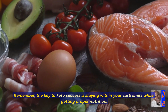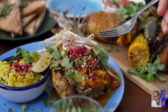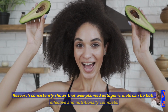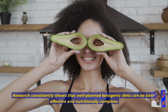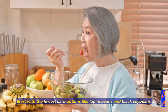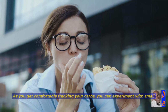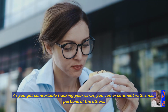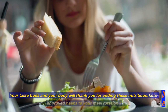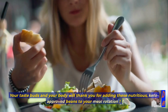Remember, the key to keto success is staying within your carb limits while getting proper nutrition. These special beans help you do exactly that. Research consistently shows that well-planned ketogenic diets can be both effective and nutritionally complete. Start with the lowest carb options like lupini beans and black soybeans. As you get comfortable tracking your carbs, you can experiment with small portions of the others. Your taste buds and your body will thank you for adding these nutritious, keto-approved beans to your meal rotation.